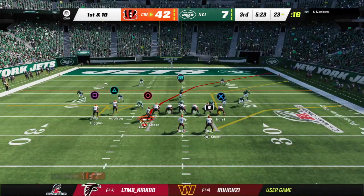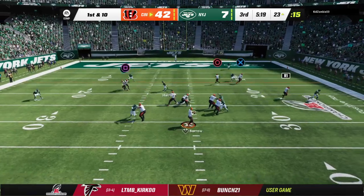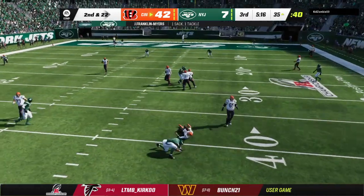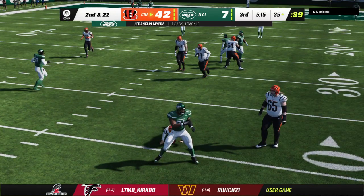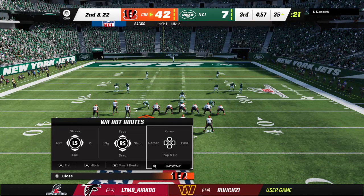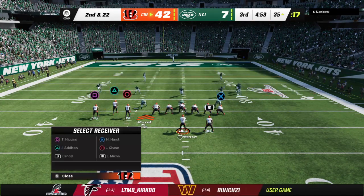They'll send a receiver here in motion right. Throwing now, Burrow on 1st down. And he's going to be taken down back around the 35-yard line. That huge loss on the sack makes this job much more difficult. It's now 2nd down and 22 yards to go.